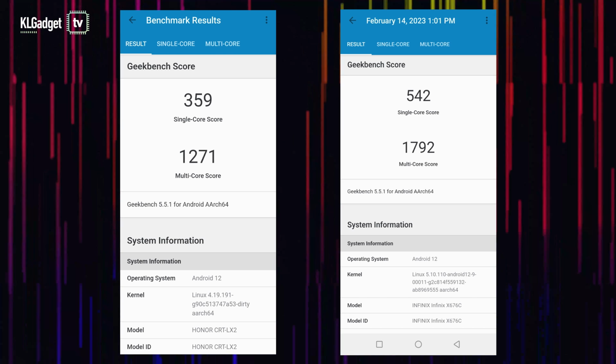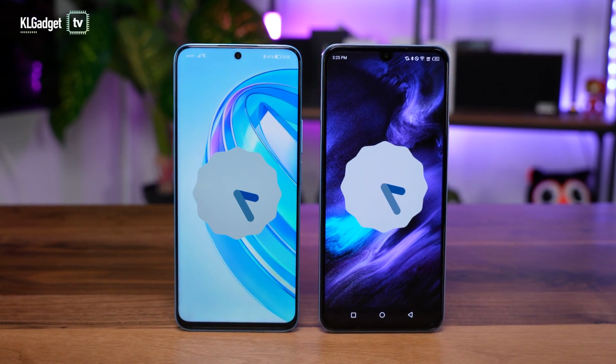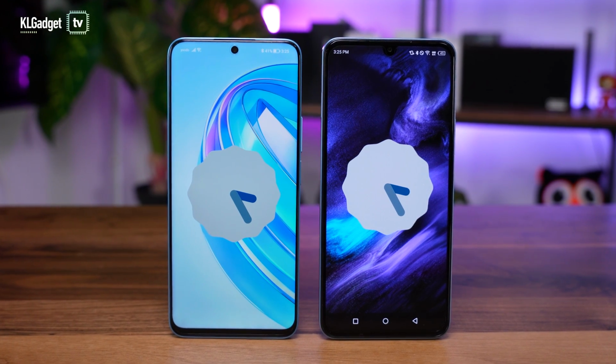And in terms of the software, both the Honor X8a and the Infinix Note 12 2023 come with Android 12 running on top, and they are actually pretty good when it comes to security updates, because I just updated to the latest, not really latest, but the January 2023 security patch by Google. So yep, I guess that's a tie when it comes to both of their softwares.